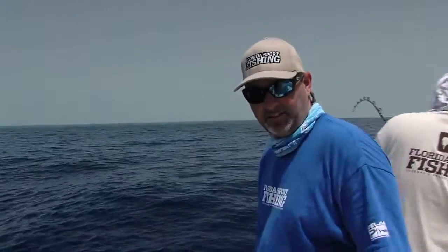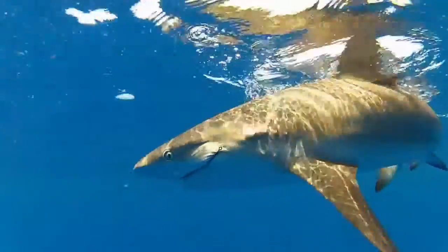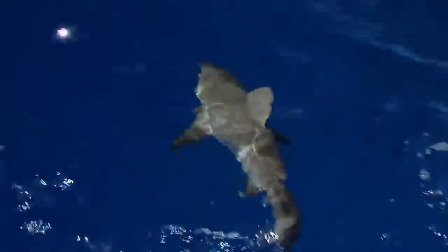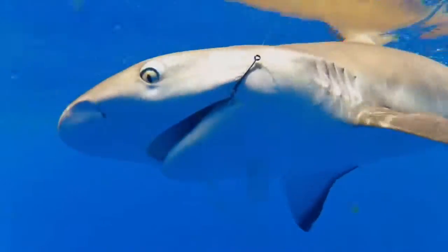Can you feel that? Can you feel it? Come here, little fella. You want to grab it? Pet it? Pet it. You think I want to pet this thing?